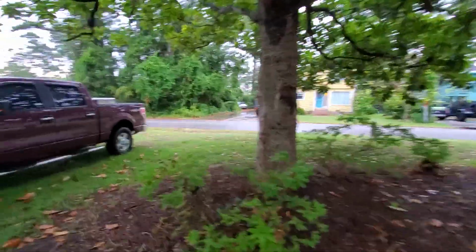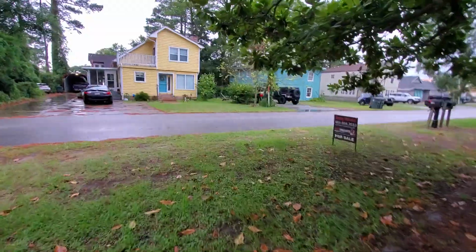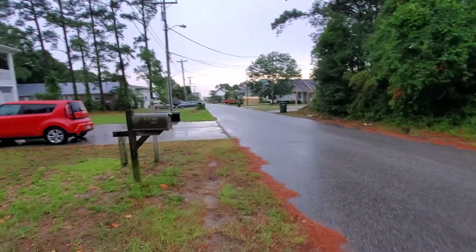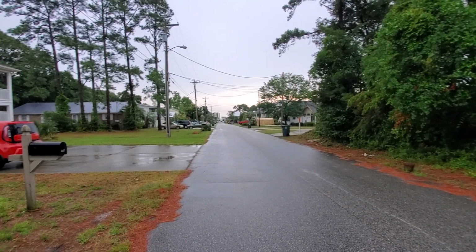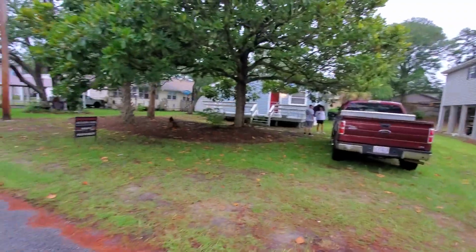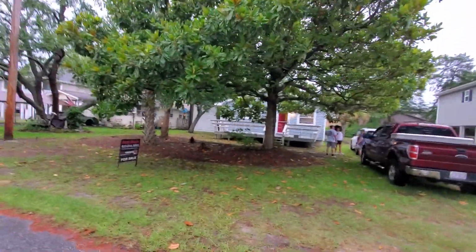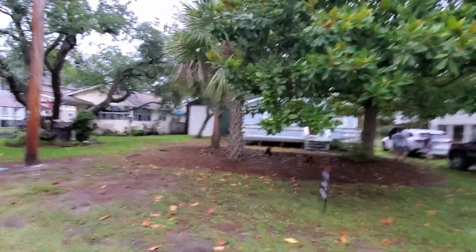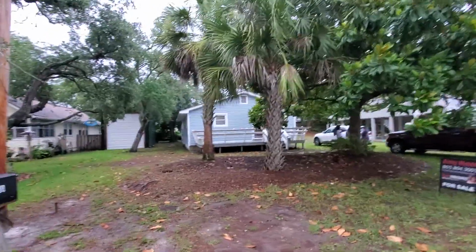So a good sized lot. Okay, 22nd Avenue South. So you'd be able to just walk down to the beach there, and you can see some of the mid-rises there. Those are right on the beach, so it's just a couple blocks to the beach. So that magnolia tree is quite large. You see that? We have some beautiful palmetto trees as well on the property.